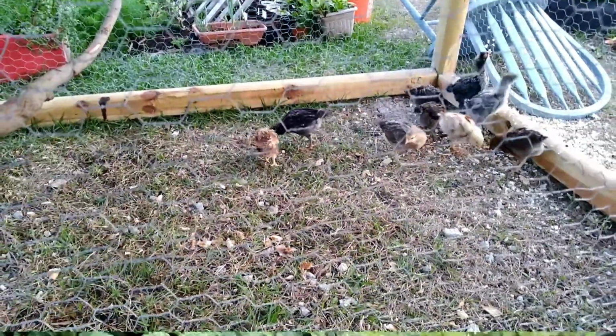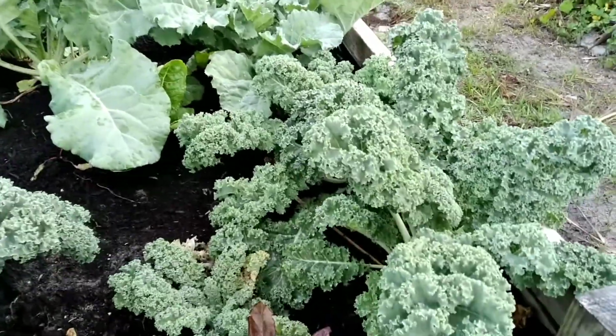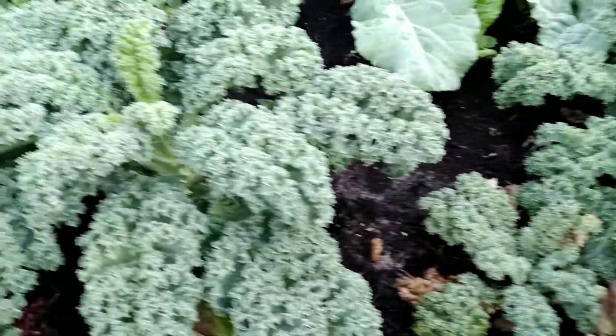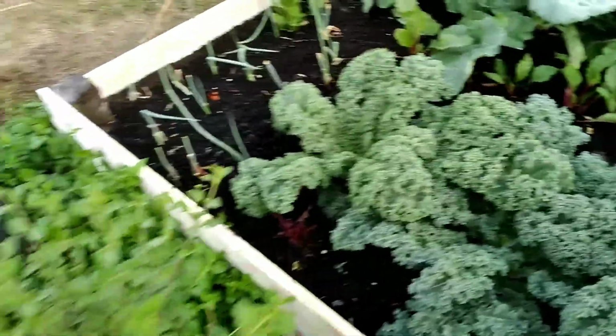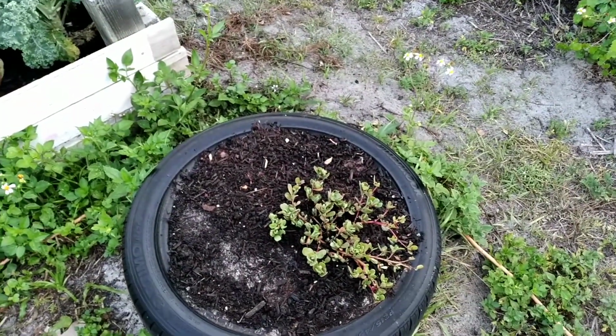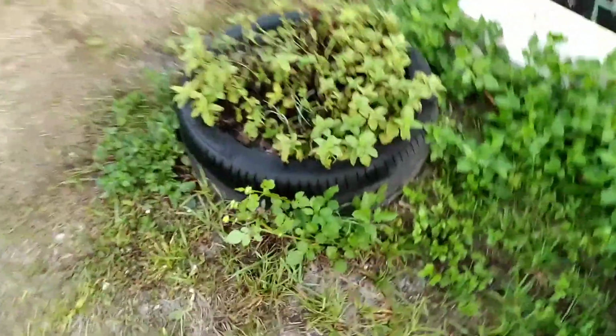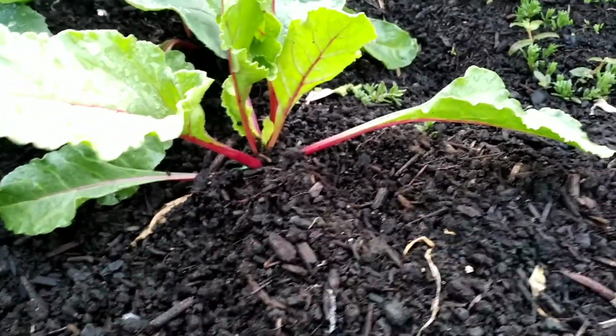Alright, here is our little garden tour. We're starting with the kale. This is the blue scotch kale. Still doing very well. I have my cologne mint, the purslane, here I have my lemon balm, my green onions. The beets are doing really well. My collards.